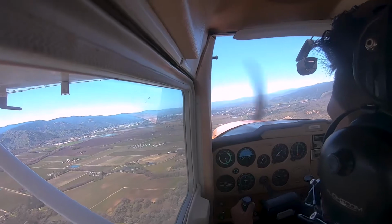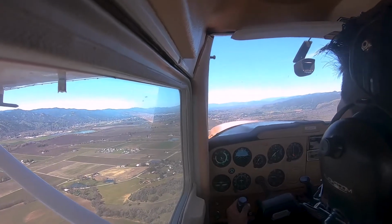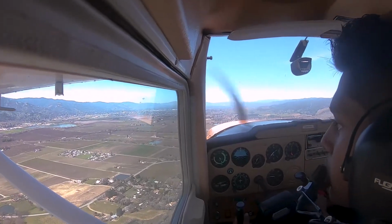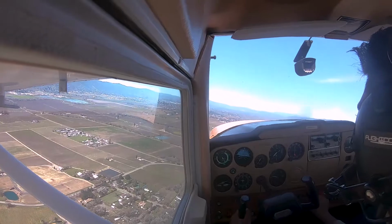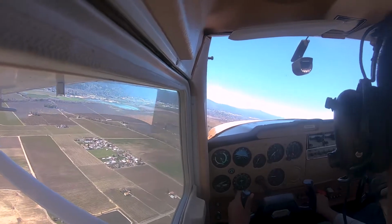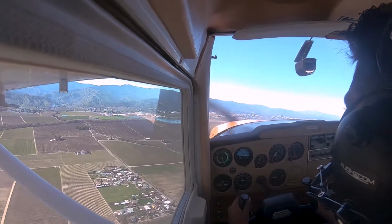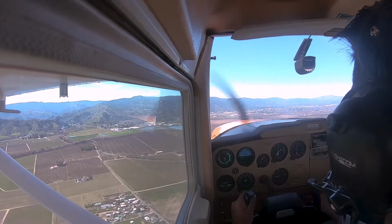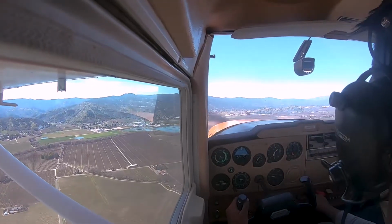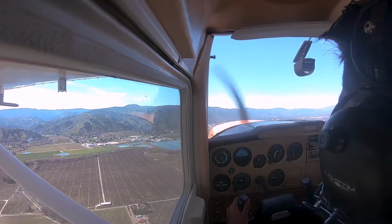So when you're on the 45, start thinking about your speed and, you know, your white arc and 10 degrees of flaps and all that stuff. But you're in a good position here to start your 45. Did I say right when I said it? Yeah. I did, didn't I? Good. Yep. Start slowing down. Yep. Maintain your altitude.